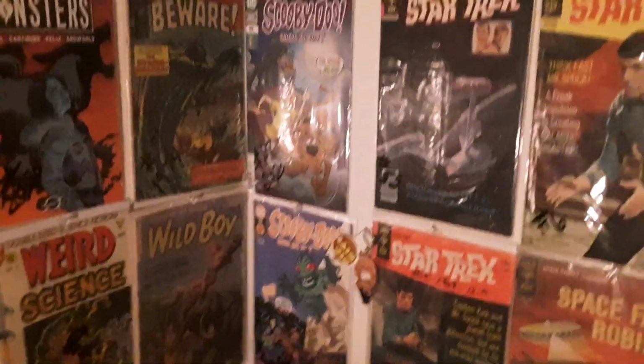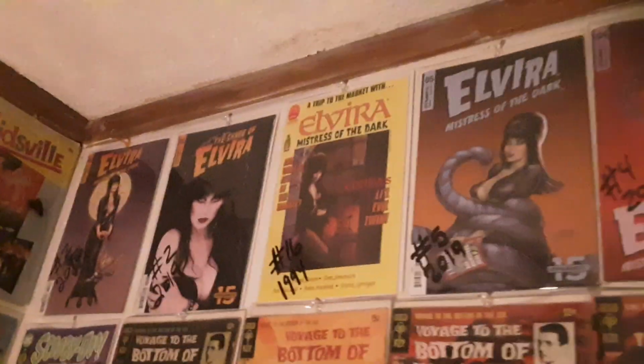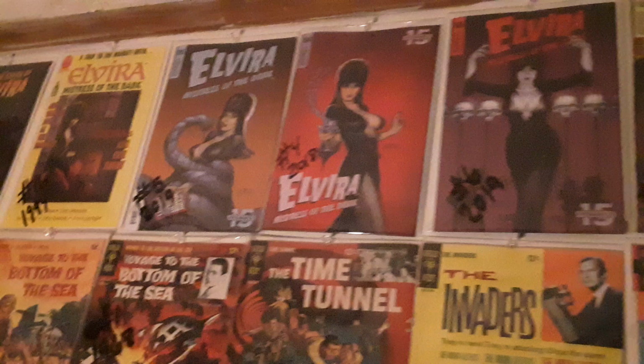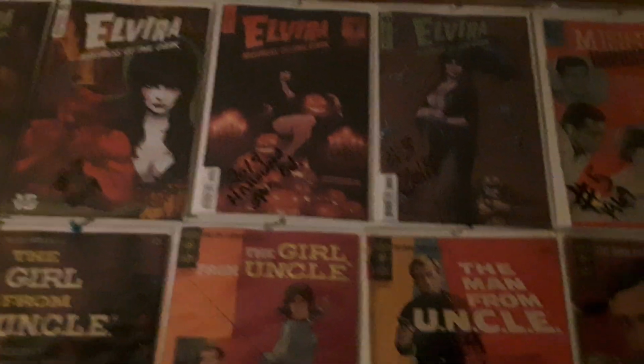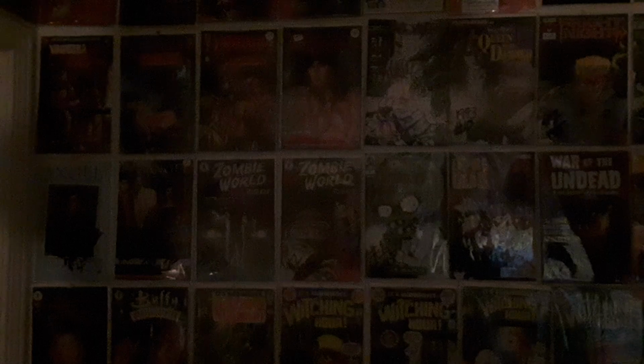I got Scooby-Doo up the sideline. I got some more Star Trek. And of course, the queen of it all, my favorite girl, Elvira, Mistress of the Dark. I've got two new ones up, just reviewed them. And I've got them all along the top as we roll into Mission Impossible, The Monsters. And then we go into my wall of vampires and werewolves and television monsters on that side. But we won't get to that today.